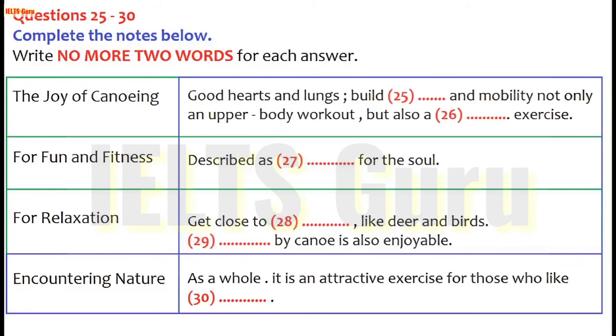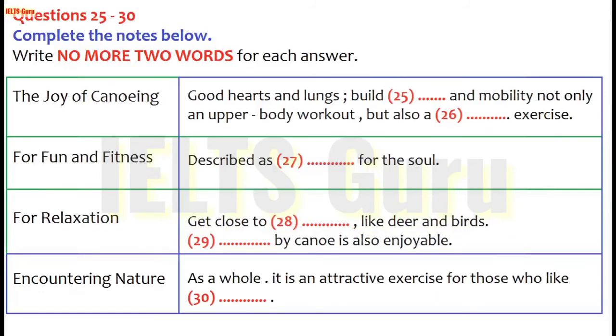In addition to having fun, canoeing offers a workout without realizing you're working out. Besides being a great exercise, which is good for heart and lungs, you gain strength and mobility. You build strength not only by paddling, but also from lifting and carrying your canoes. You can also exercise your mobility.